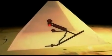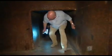Duck down. One more short, cramped journey, and we're in the heart of the pyramid, in King Khufu's burial chamber. So here we are. It's the burial chamber of the king. The climax of the pyramid. That's where he was buried, over there.